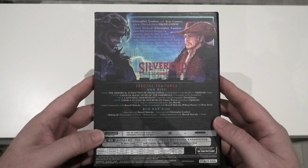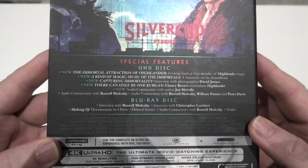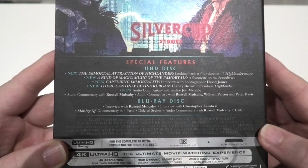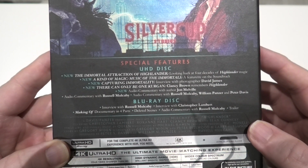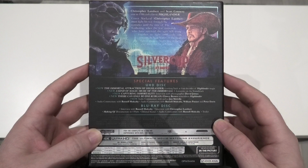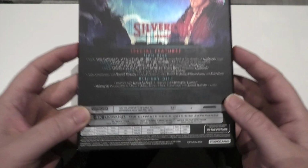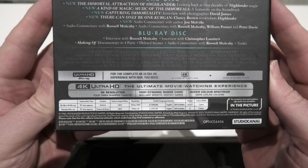So right, this is the back artwork for the set, and I'm going to bring you in close there so you can have a look at some of the new features. There's one new feature that draws my eye, it's called The Kind of Magic, the Music of the Mortals, a featurette on the soundtrack. I'm really looking forward to checking that feature out. I say it's going to be amazing. And again, I'll take you in close and there's a look at some of the technical aspects there as well.